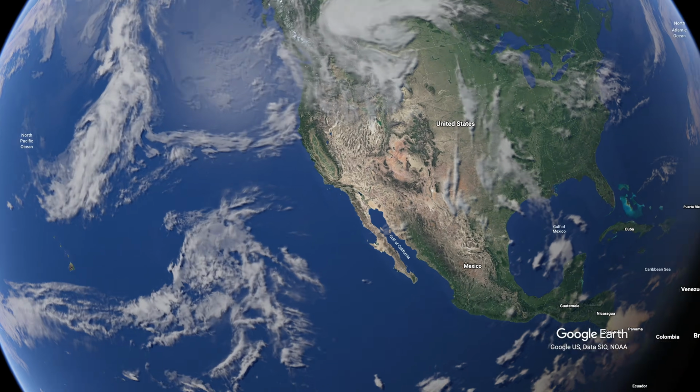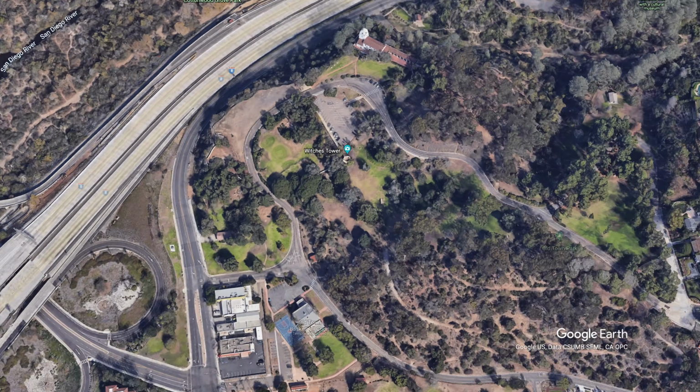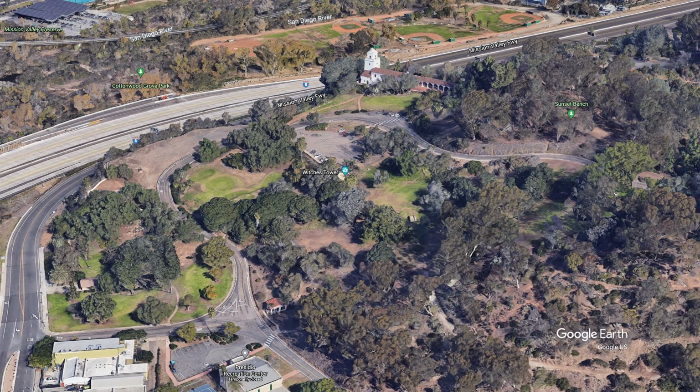Today we're in San Diego's Presidio Park to check out a location that, if you look on Google Maps, is listed as the Witch's Tower. We're going to explore that place, check out its history, and explain why it's really not what it seems.